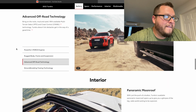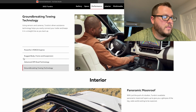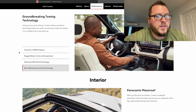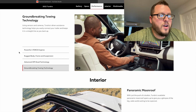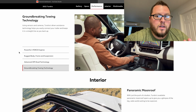Okay. The Tundra doesn't let obstacles get in the way of a good time. Cool. I dig it. Using sensors and cameras. So there's their 360 cameras, probably. I see a reverse camera up on the screen there, though. The Tundra's driver assistance technology helps you easily connect your trailer and keeps it in a straight line as you back up. So we've seen this with other automakers.